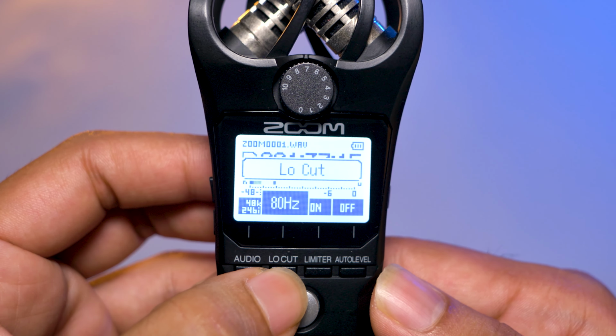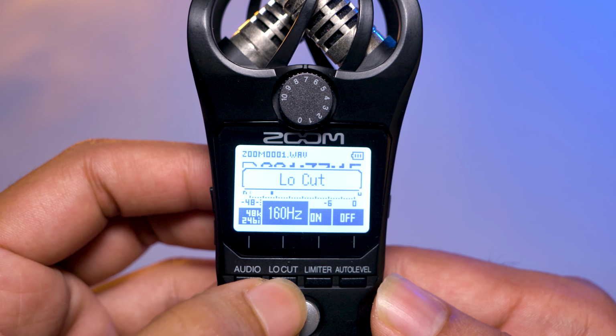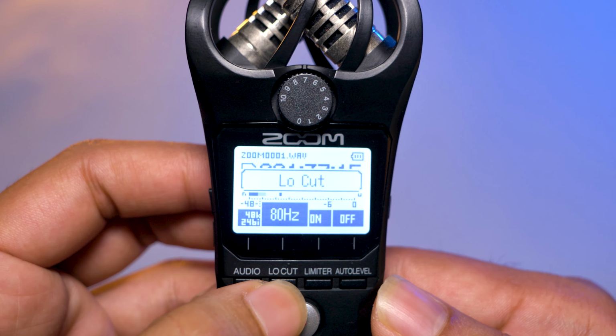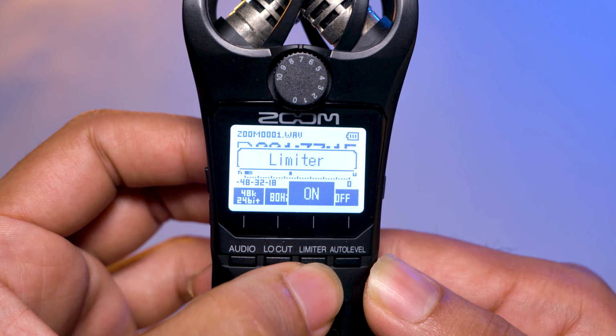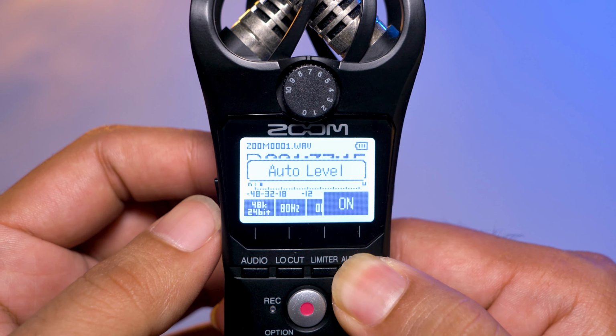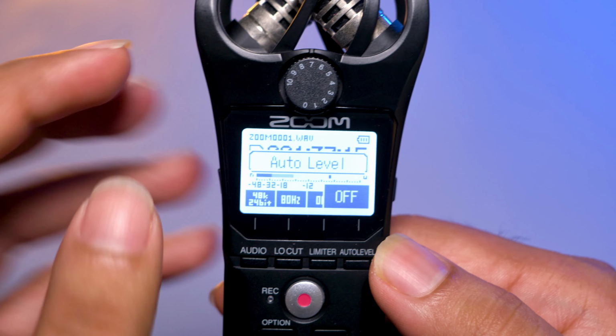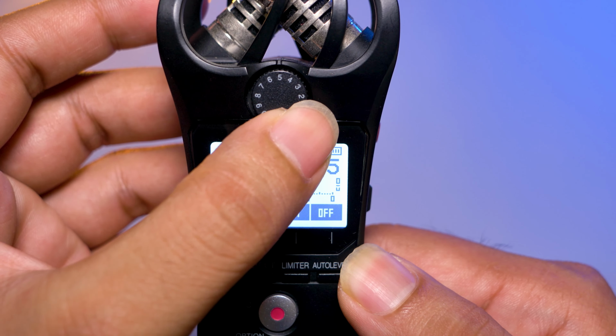I have it on 80 Hz, which is mostly used when recording dialogues because the human voice usually doesn't go down that low. After we have the limiter that I keep turned on all the time, it allows your audio level to stay stable so you won't have that spike which can distort your recording. And finally, I always keep the auto level off so I have the full control on the gain level with the gain knob right up there. Generally, I am between 5 and 7 depending on the situation.